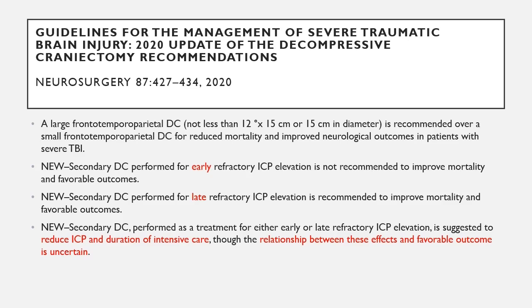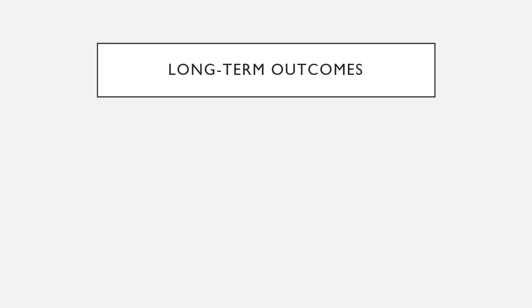The guideline did acknowledge that secondary decompressive surgery for late refractory ICP is recommended to improve both mortality and favorable outcomes. The definition of short-term and long-term outcomes is an extended one for severe TBI. In the first year after injury, not only is there ongoing pathophysiological recovery, but numerous other events are occurring. For those who sustain polytrauma, healing and recovery from multi-systems injuries, tracheostomy, and other procedures affect mortality and function. Rehabilitation efforts and resources may be quite variable in this period.